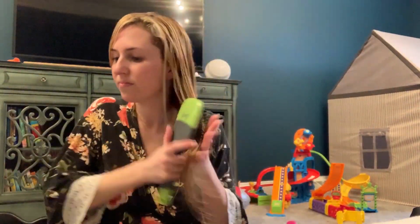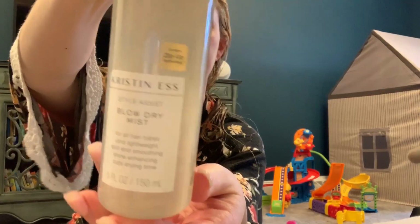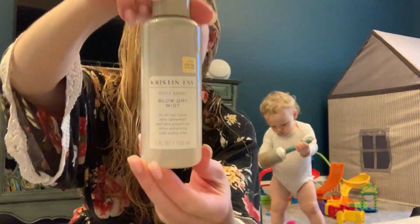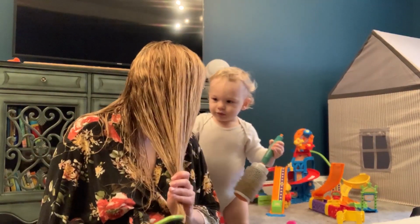What I'm doing now is spraying this pre-blow dry spray by Kristen S into my hair. I love this product because it cuts my blow dry time by 10 minutes, which is amazing if you're dealing with a busy toddler at the same time. So I highly recommend this.